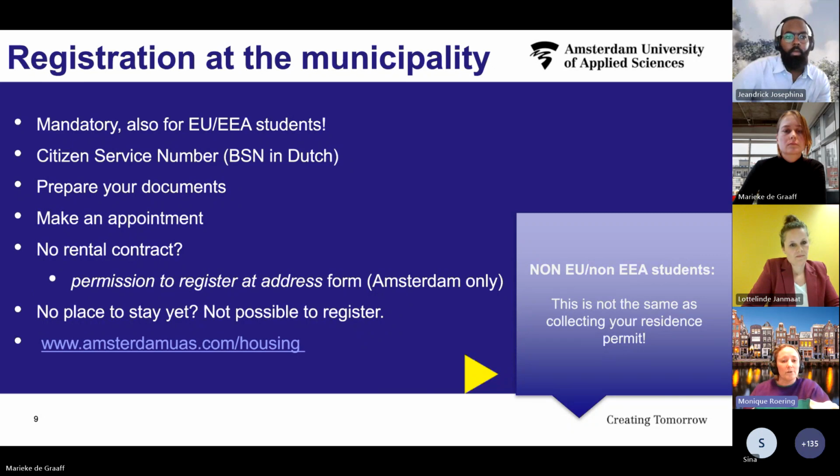So yes, it's mandatory for everyone. And why? Because you will need a BSN. That's a citizen service number, but BSN in Dutch. And the citizen service number is needed if you ever have to go to a doctor or a hospital, a dentist, for opening a bank account, and if you want to work in the Netherlands or if you want to apply for any benefits.